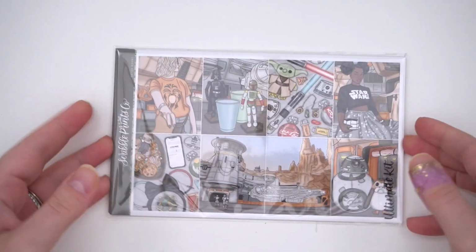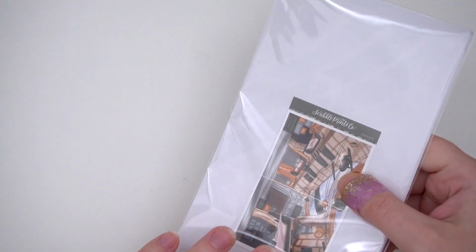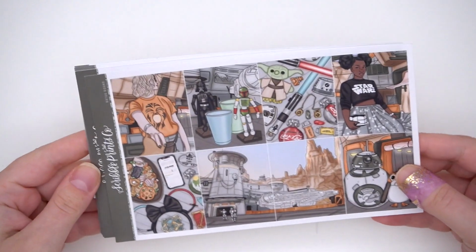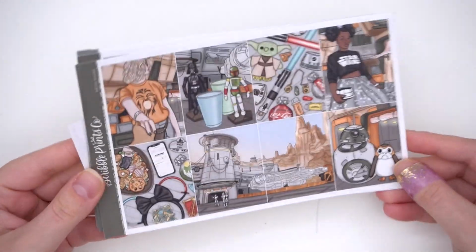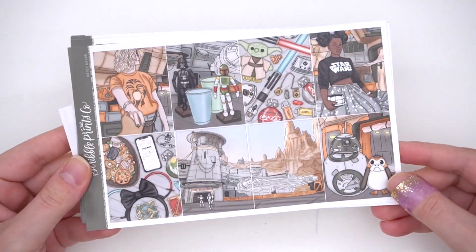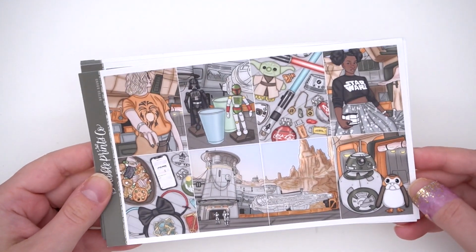This is a new exclusive art. I'm so excited about this. Y'all have been requesting Galaxy's Edge inspired art for forever, and I knew I needed to do it. It's so pretty. Look at it. Jessica helped me with this a lot and with figuring it all out, and I just think it turned out really, really nice.